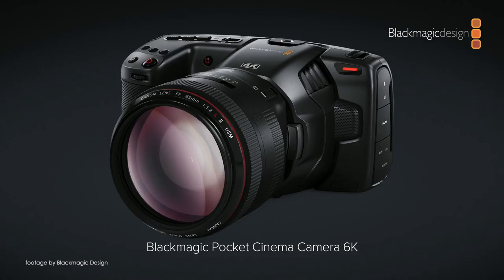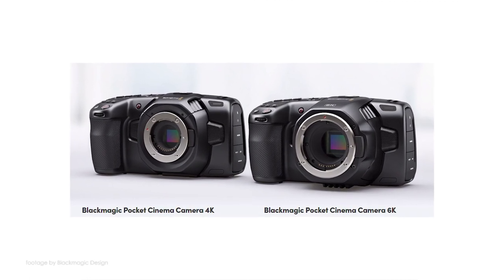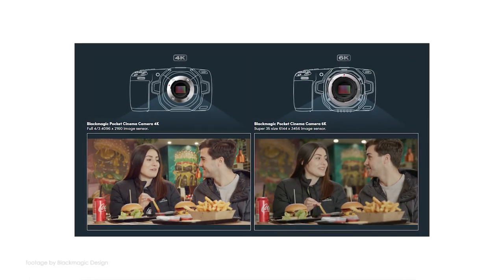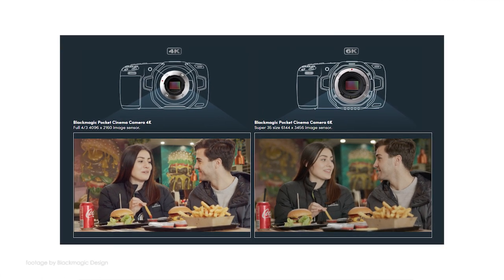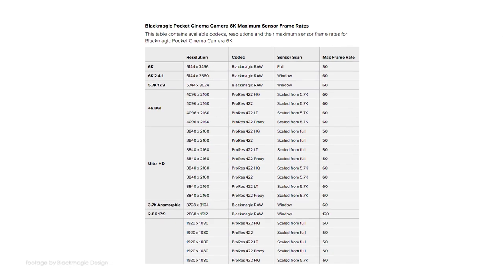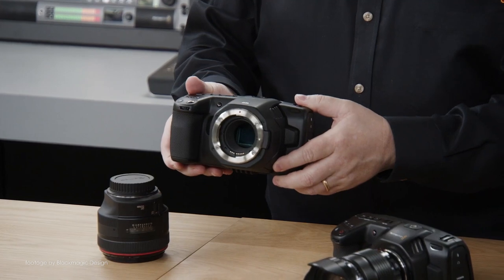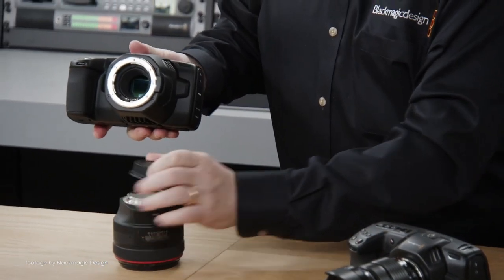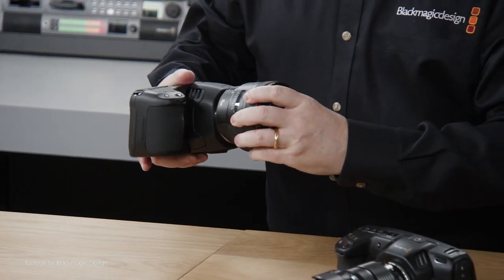Except for the larger mount, the body remains unchanged, however compatibility with existing accessories such as cages remains to be tested. It is also worth noting that the new 6K, 5.7K, 3.7K anamorphic and 2.8K resolutions are only available in the new Blackmagic RAW format, with ProRes recording reserved for 4K DCI, UHD and HD resolutions. However, this may change with future firmware updates.